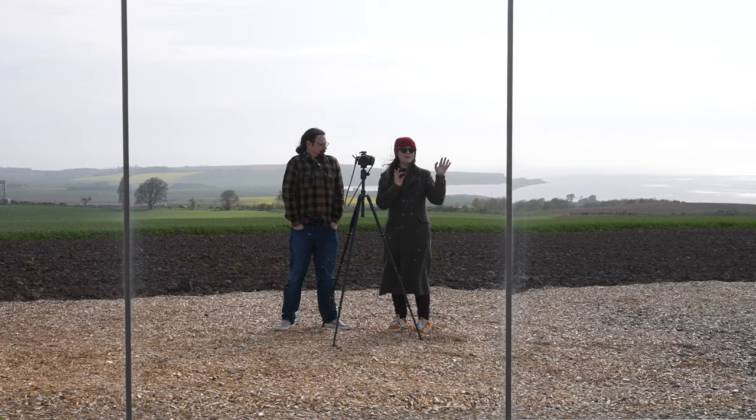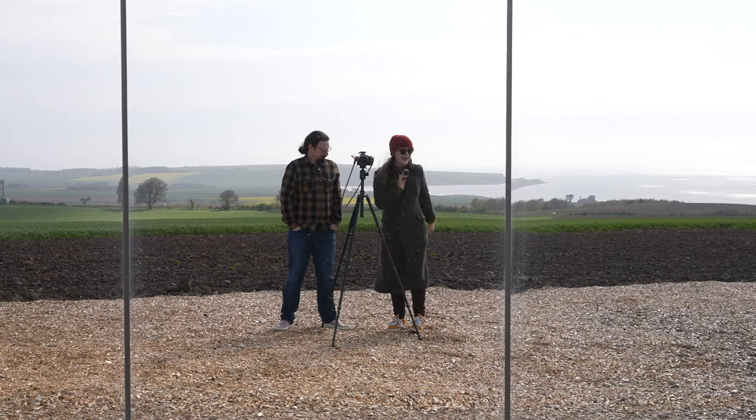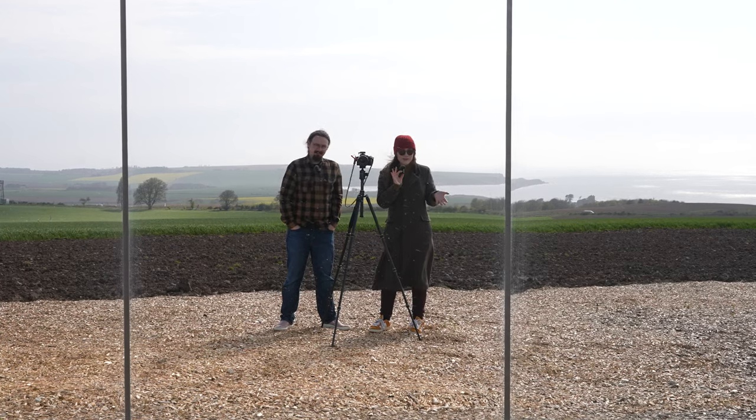The cabin has both AC for when it gets hot from all the sun coming in, and also a heater, a two in one sort of situation. There's also floor heating.